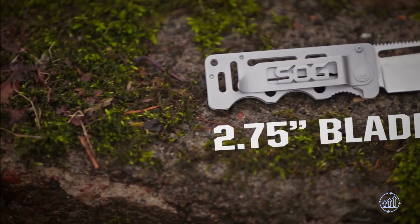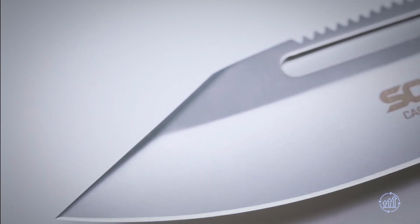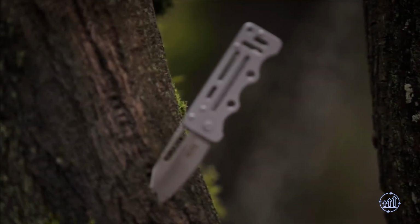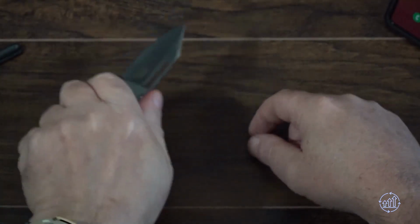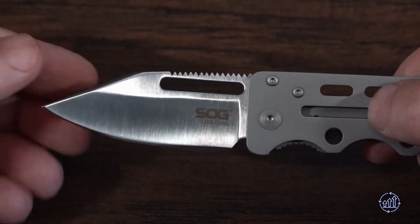Once opened, the almost 3-inch razor-sharp blade is securely locked by a solid liner lock. And when you're done, simply slide the liner lock to the left to easily close the knife. The tool is light and compact, so it won't weigh you down. It's the perfect accessory for those times when you don't want to carry your whole wallet.